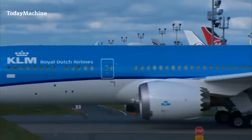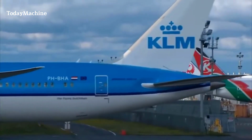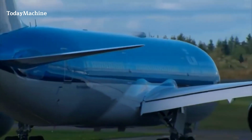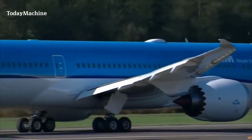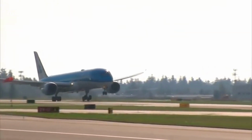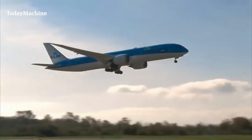The interior of the 787-9 is designed with passenger comfort in mind. KLM's interactive seat map allows travelers to explore the seating layout and select their preferred seats before boarding. This bird's-eye view of the aircraft helps passengers plan their journey for maximum comfort, ensuring a pleasant start to their trip.